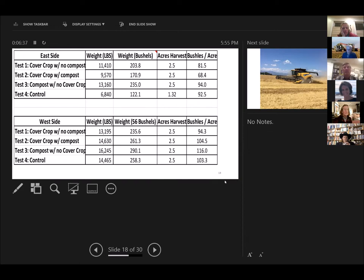We went back and talked about the one field in Boulder County that we have been doing experiments on. In the prior years we've done multiple cover crops, and vetch was planted in this field prior to this crop.